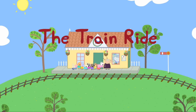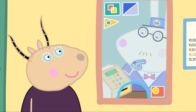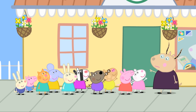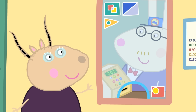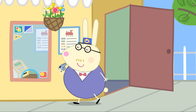The train ride. Today, Peppa and her friends are going on a train ride. Mr. Rabbit is the station master. How many tickets? 1, 2, 3, 4, 5, 6, 7, 8, 9, 10. 10 child tickets and 1 teacher ticket, please. Now, children, do not lose these tickets.